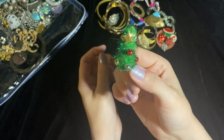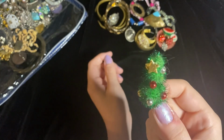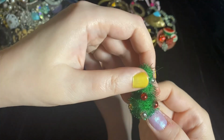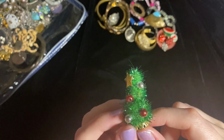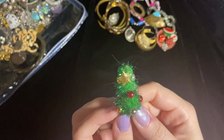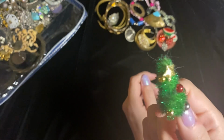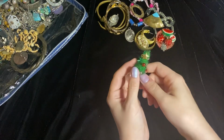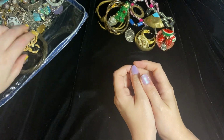That's so cute. Oh my god, Christmas tree. How festive. Oh my god, I love the tiny star. This is made of fabric, the little tiny star. Oh, and these are beads. You can see little shiny beads put on there for little baubles. Yeah, that's so cute. I've been distracted by it this whole time. I'm like, all right, it's time. Just kept looking at the Christmas tree.